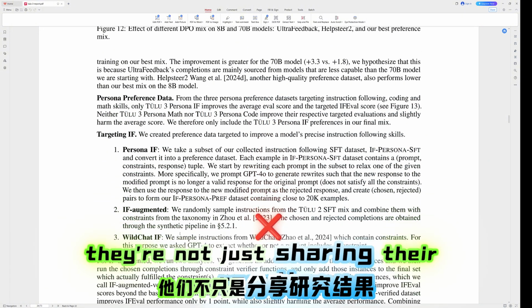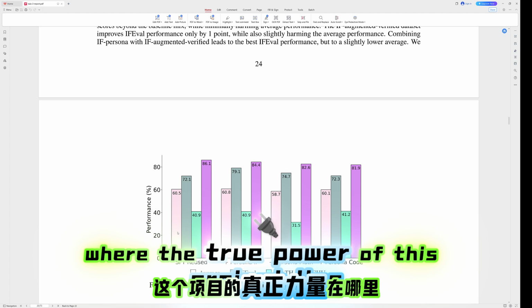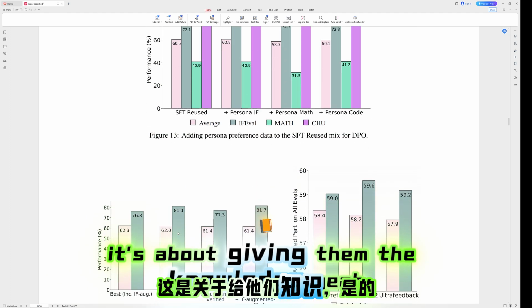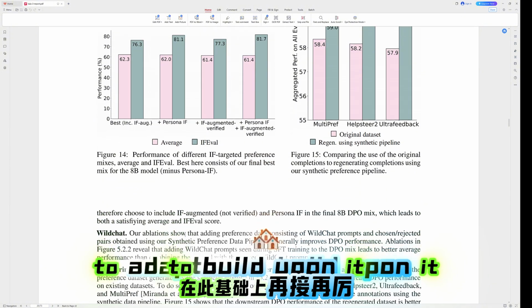They're not just sharing their results. No. They're sharing their entire process. The whole thing. And that's really where the true power of this project lies. It's not just about giving people a cool new tool. It's about giving them the knowledge. It's about empowering them to understand how that tool even works, to adapt it, to build upon it.